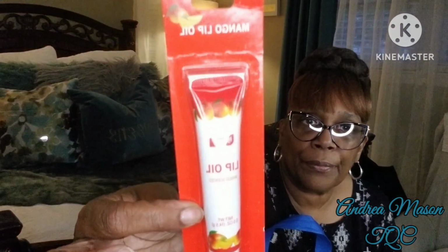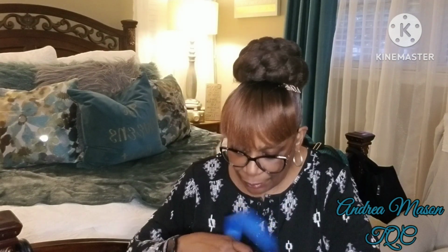Y'all, I got this lip oil, mango lip oil from Dollar Tree. I wonder how it feels. I love mango, so let's see how that feels. Y'all, I gotta be to work 7 o'clock tomorrow because our system is going down at 8 o'clock. Let's see. Okay, it feels good. It's not thick. I don't care for it being too thick, but I don't like it being real thin either. That feels good.